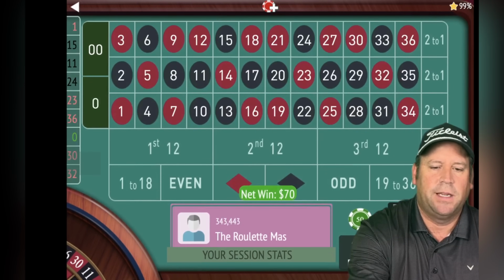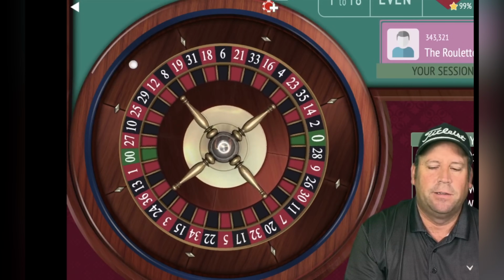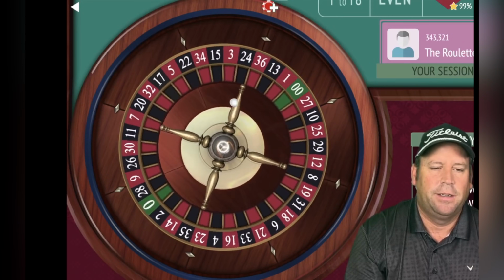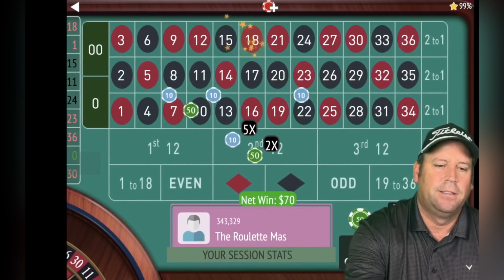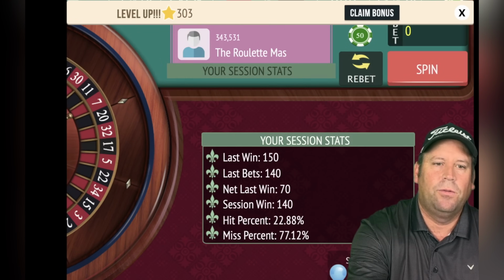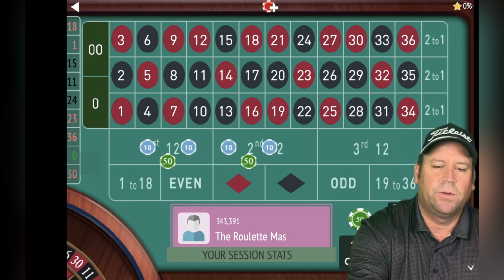Okay, so we're up 70. And see how many times we can win in a row here. This will be, oh, that's another one. That's an 18 red. Fantastic. Okay, so you can see, even though we had all those losses, right now we're back up 140. So let's just rebet and spin.